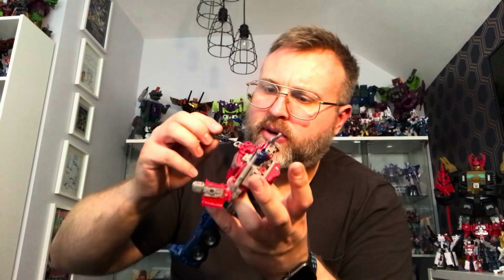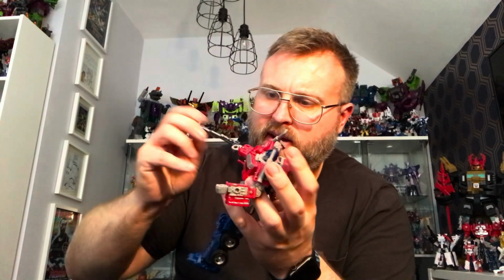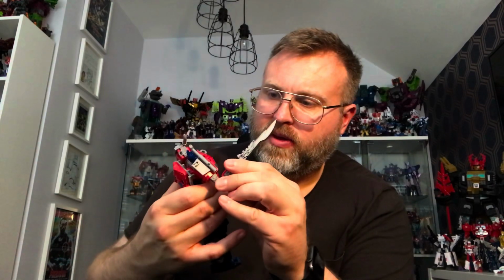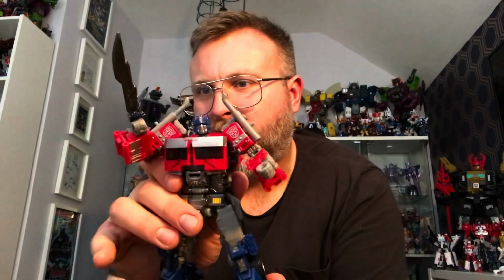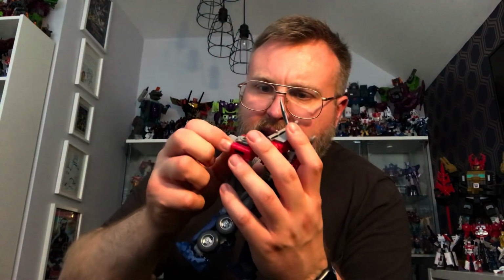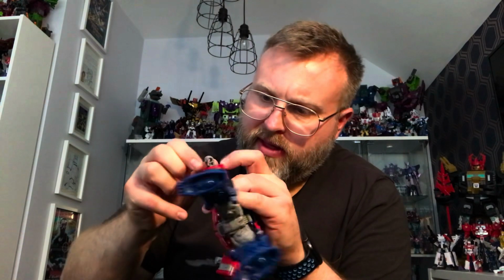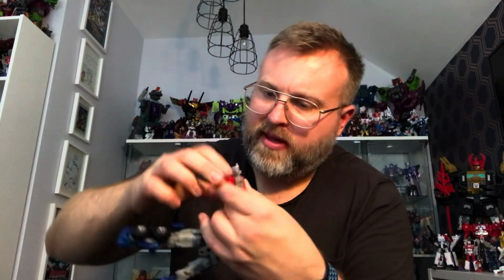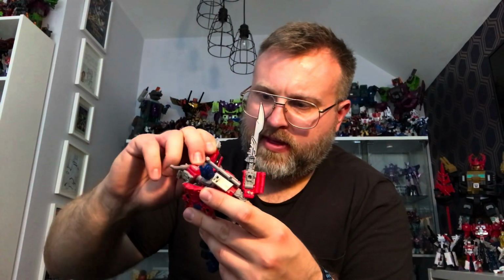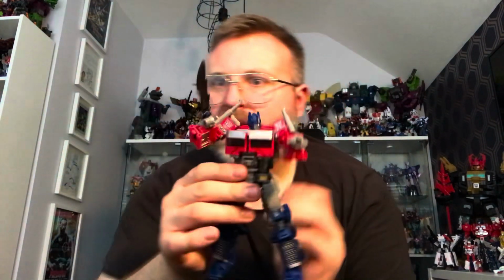So I think the sword can go in here like that, which holds in all right. Oh, I thought he was missing paint on his nose. It's just silver. Let's have a look at this. How does this go? That goes in like that. That goes in like that, and then his blaster plate's on. So yeah, there we go. This is good. This is a lovely little figure. Yeah, it's just really, really good.